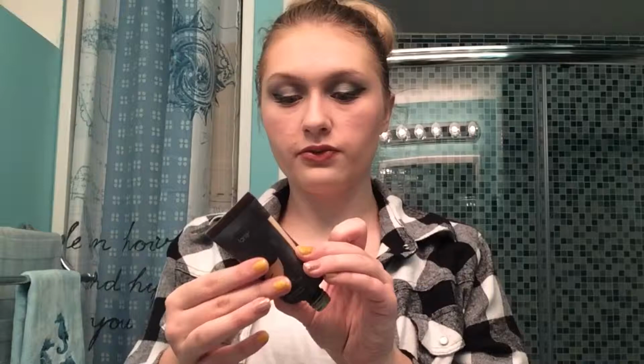I will try and insert pictures. This is the most full coverage out of all of these. It is very, very thick, and it has SPF in it, and it's oil-free, 12 hours, so long-lasting makeup.